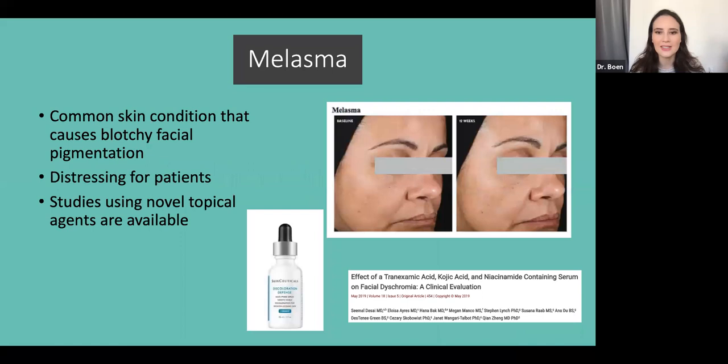among other places. It's very distressing for patients and can be very hard to treat because it recurs due to sun exposure, hormones, and other factors. And a lot of our studies are investigating new topical compounds for this condition. So this is a previous study done by another clinic, but we're also testing a version of this SkinCeuticals product in our clinic for melasma and hyperpigmentation.